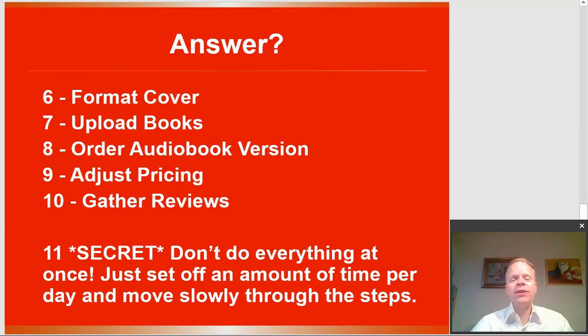So, that brings us to our secret answer of the day. So, with the key issue, the top 10 steps, which actually this is the 11th step, and it is don't do everything at once. Just set aside an amount of time per day and move slowly through the steps.